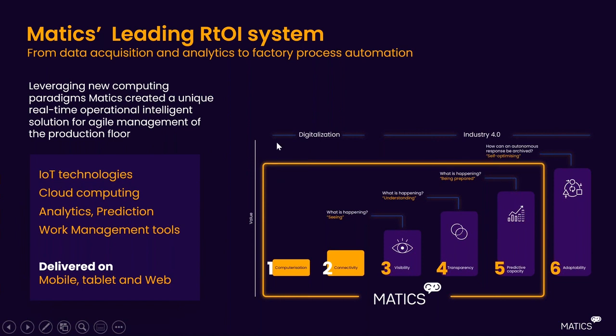So this is my favorite slide because these are the 6 steps in terms of digital transformation. First, you need to have a computer system. Then you need to have machine connectivity. After you have full machine connectivity, you gain visibility. And visibility is not enough. You need to gain transparency.